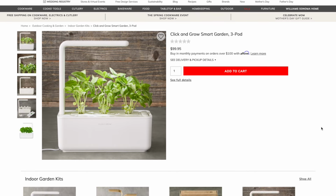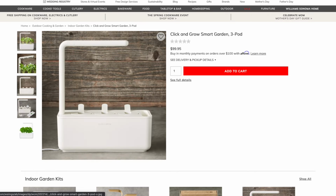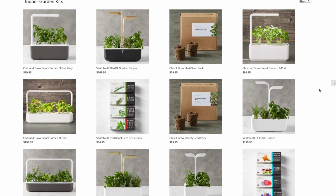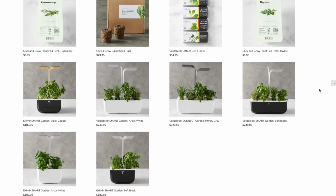Another really cool kitchen item is a countertop herb garden. I grow my own vegetables in my backyard. I like the idea of a countertop garden. I believe I got my in-laws something very similar a couple years ago. And especially if it's somebody who enjoys the idea of gardening but doesn't have that much space, this is a great option, even just for growing your own herbs or growing your own lettuces.